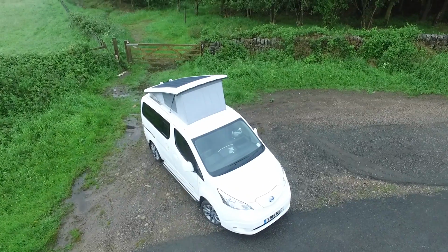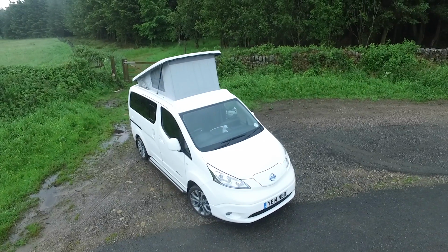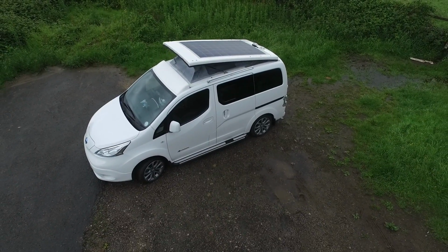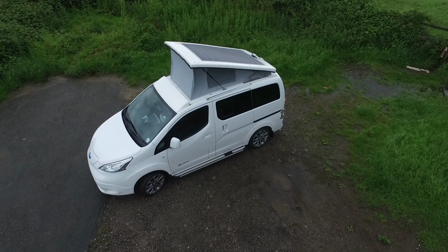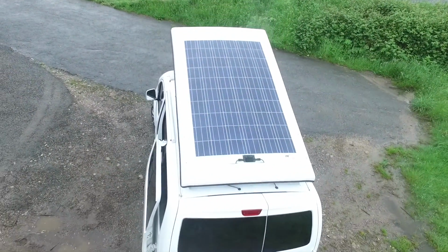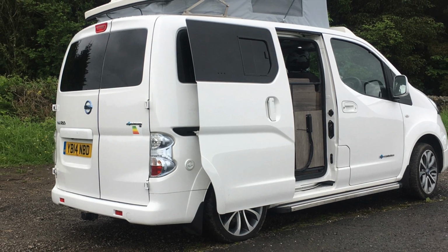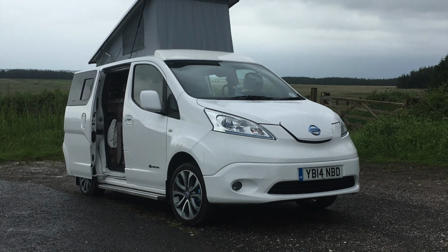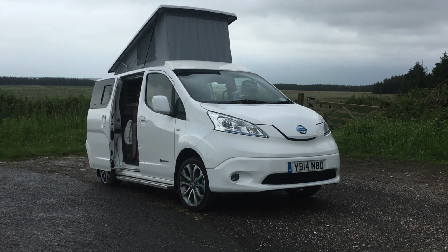The list of additions is extensive, from privacy glass, the side steps, 17-inch alloys, swivel-based passenger seat, remote control LED lights, the colour-coded body panels, and our favourite, the 250-watt solar panel. I think it's fair to say, if these were readily available, there would definitely be one outside our house. You never know, if you ask him nicely, he might just build you one.